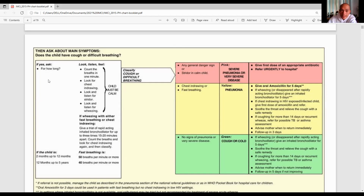If the mother says yes, assess how long. For how long? Okay, so how many weeks, etc. Okay, so prolonged cough. Okay, look, listen, and feel breaths per minute. Look for chest indrawing. We will assess that tomorrow. Stridor. Okay, the difference of stridor and wheezing. You look for wheezing as well, and the child must be calm. Okay, if there are wheezing, fast breath, chest indrawing, give a trial of bronchodilator 3 times 15 to 20 minutes.